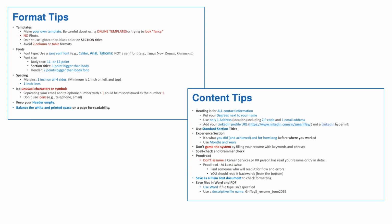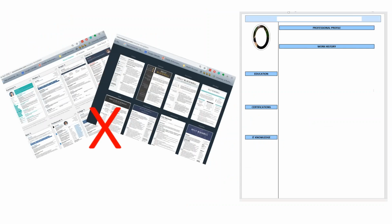This is what you're going to see at the end. 2 separate screens that actually summarize all of these tips, with the red as the don't do's and the blues as the things you want to pay attention to. So you'll be able to see them in full color at the end. Let's start with format first.